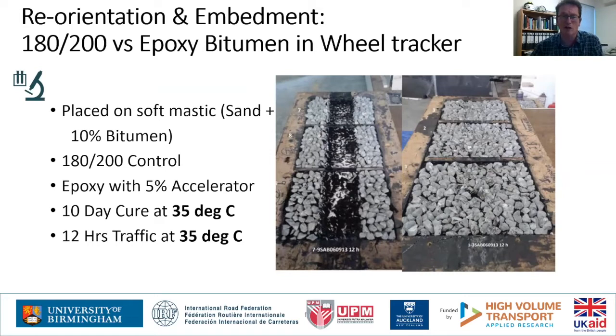On one side, on the left-hand photo, you can see what was a 180-200 control material, which is a conventional chip seal used in New Zealand, so nothing particularly special. And then we cured it for 10 days, then we wheel tracked it, and you can see a big black stripe down the middle of it, and you can see that it's not worked very well. Not that we were expecting it to work well.